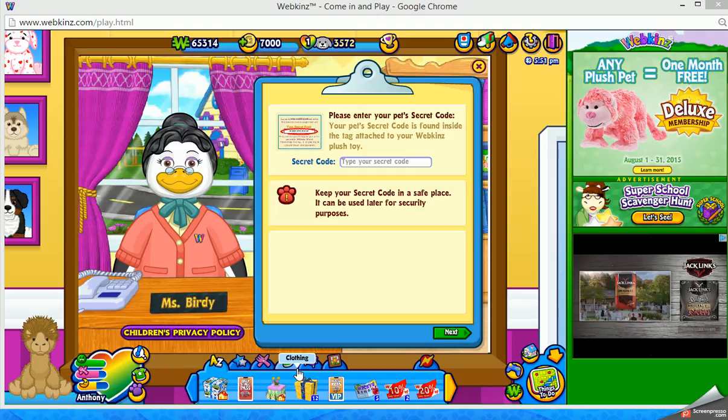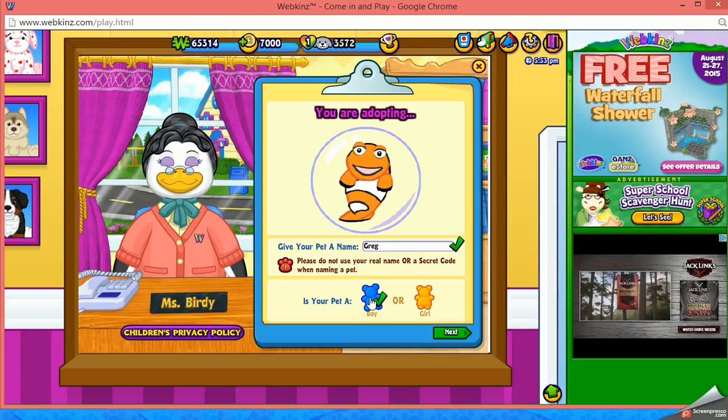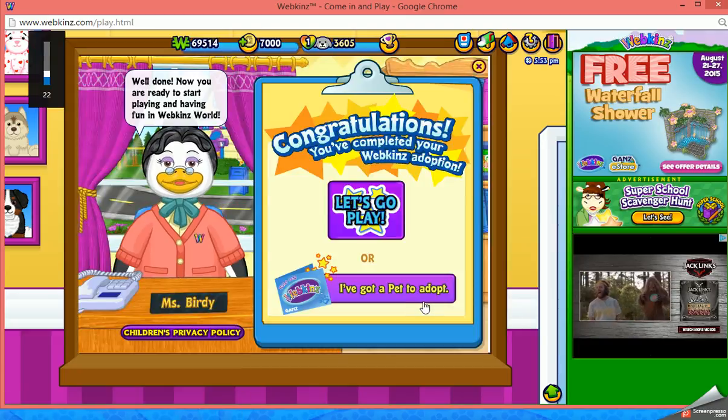I'm going to be doing adoptions 2 at a time. So first up, it's going to be Greg the clownfish, and then after that, Dasher the reindeer. So let's get started with putting in the code for Greg the Webkinz clownfish. So here's what Greg looks like. He looks so cute in his little bubble. So here's his certificate of adoption. And now let's go check out his room and his gift box.